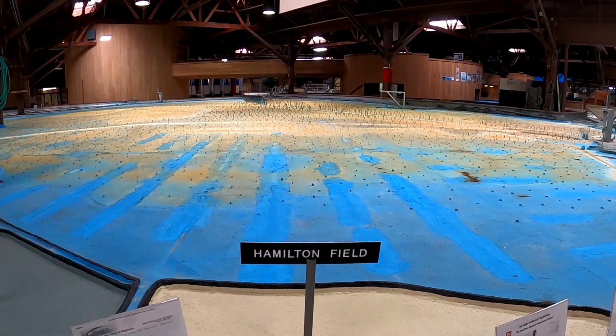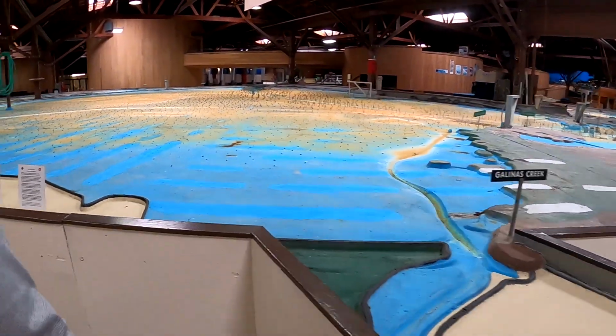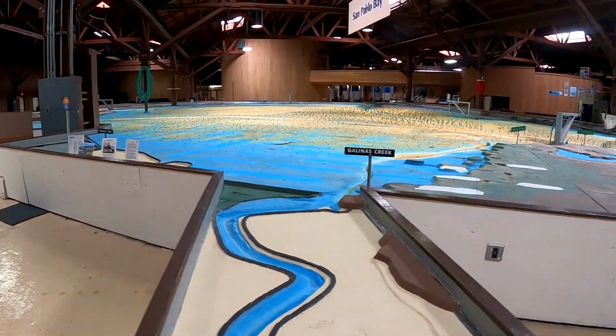Hamilton Field, that's in the Novato area. And then we got San Rafael, China Camp. I did another video of that. China Camp, and then San Rafael, San Quentin. This is the Richmond-San Rafael Bridge, and San Quentin is in this area here.